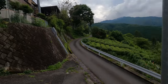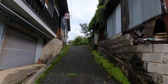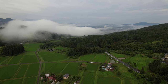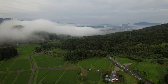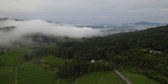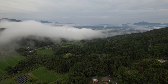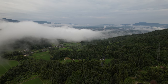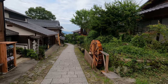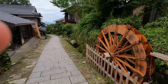I don't do a lot of splicing in these videos, but I'm very, very tempted to splice in some drone footage from when I first got here this morning, because the cloud cover was so low that from where I was standing, I could almost look over the clouds across the town, and it was honestly just quite the sight to see. And all these little water mills everywhere.